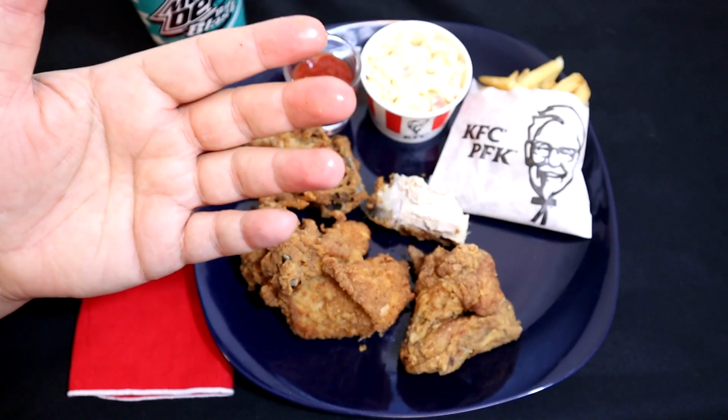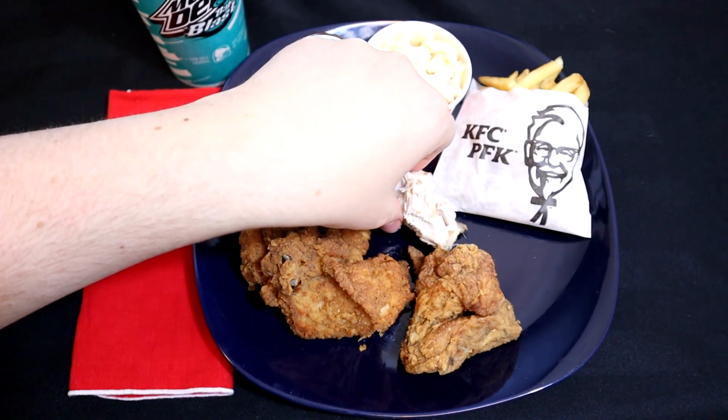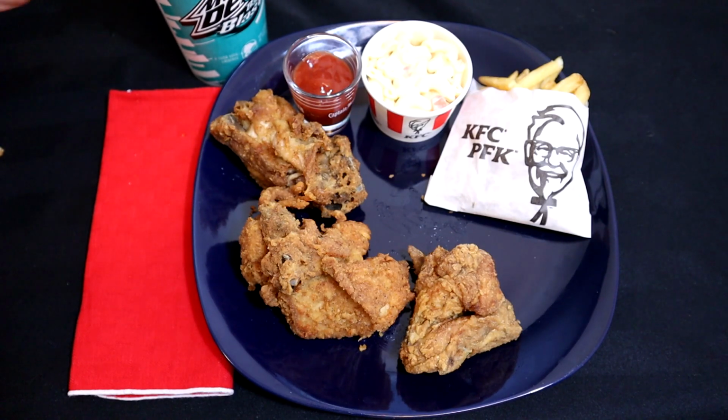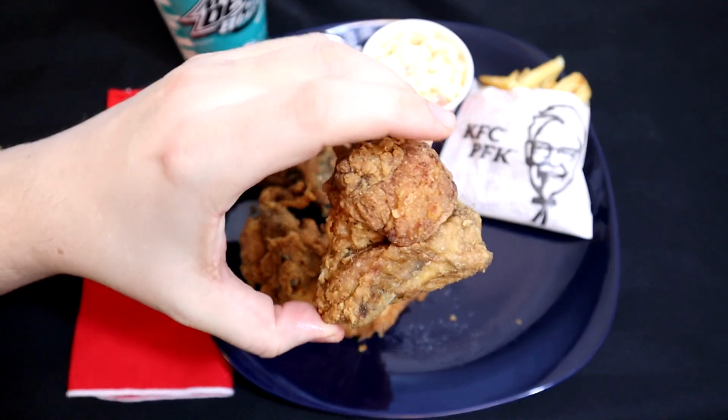Of course, they have that slogan, finger licking good, which is kind of a necessity because fingers get so greasy. I mean, there's always napkins, but do some licking. All right. Oh yeah. It's good stuff. I have some Sprite. That's really good. Grab another piece here. Maybe I'll go with this piece. Nice chunk of chicken.